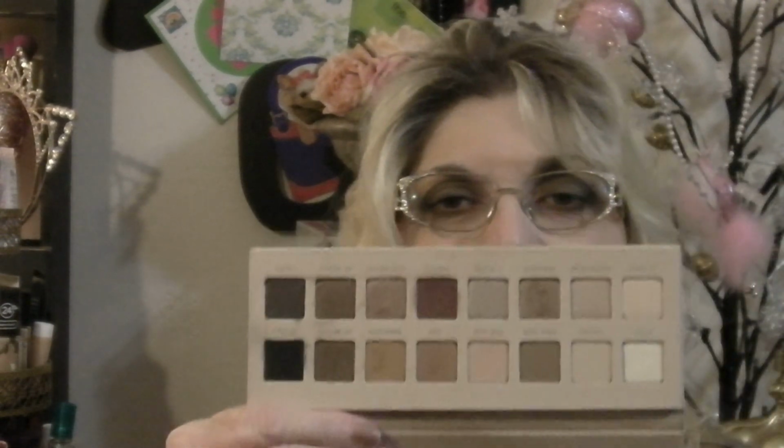Now here is the Lorac Pro 3 palette. And I like it because all the colors are so soft except for that black, and that black is so messy. But I'm going to keep this palette because I do love Lorac's formulation.